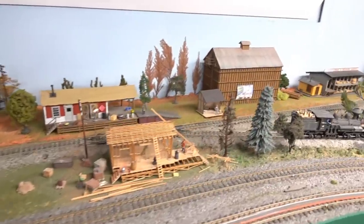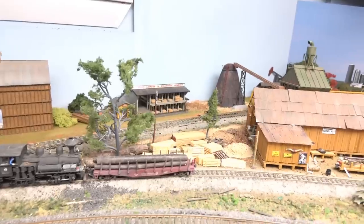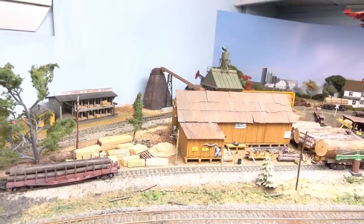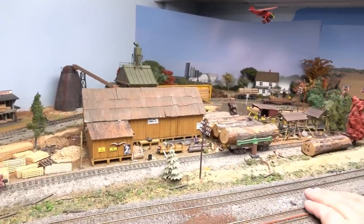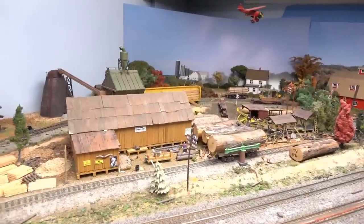Just north of Greenville is the town of Osgood. I've got Osgood Yard right behind us, so this is my little Osgood area. There are a lot of Amish folks there. There's some Amish sawmills and farms, so I put in the sawmill and the farm.